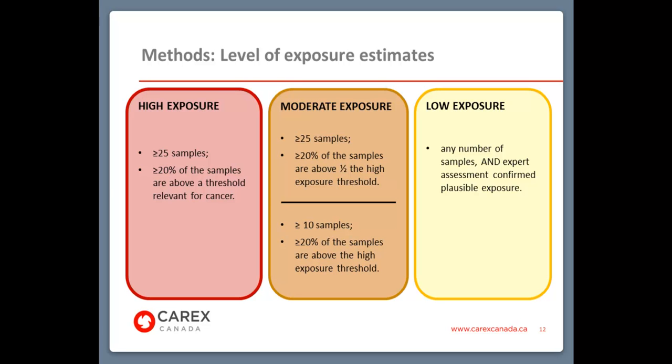There are usually 3 exposure categories for our substances based on measured level as well as the number of samples as an indicator of confidence: high exposure, moderate exposure, and low exposure. This method was originally developed by the IRSST in Quebec. For example, for high exposure, we must have 25 or more samples in the CWED, and 20% or more of these samples must exceed our threshold concentration.